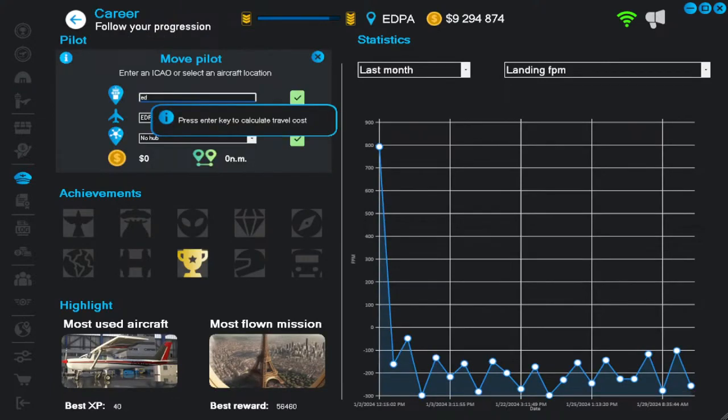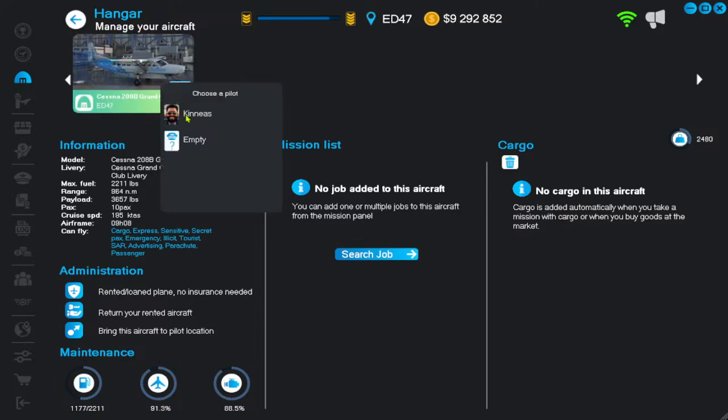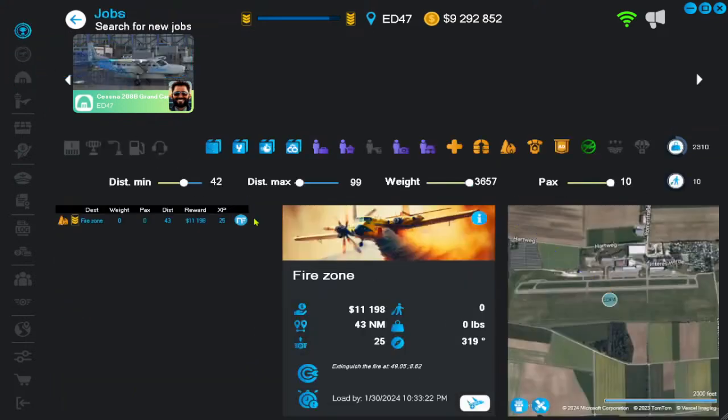So we can move ourselves. So let me type in ED47. And this should move us. You really want to move your pilot for $1,000? Yeah. And then we want to go to hangar. Just by moving yourself, it won't move your plane. So now you've got to bring this aircraft to the pilot location for another $1,000. Not too bad. And then once it spawns in there, you need to reassign yourself to the plane. So now put myself back in there. All right, so now it knows we're at ED47, and now we can pick a job.